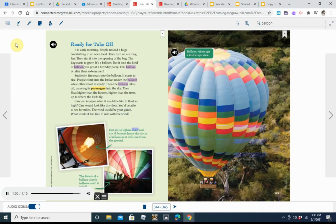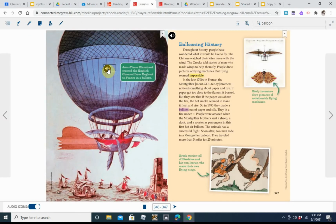Hot air is lighter than cool air. A burner heats the air in a balloon so it will rise from the ground. The fabric of a balloon slowly inflates until it is full. Balloon riders get a bird's eye view. Jean-Pierre Blanchard crossed the English Channel from England to France in a balloon.